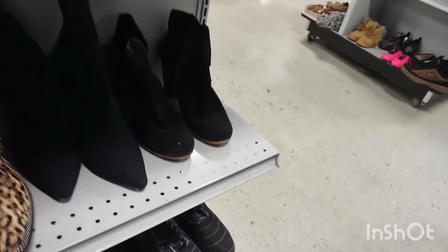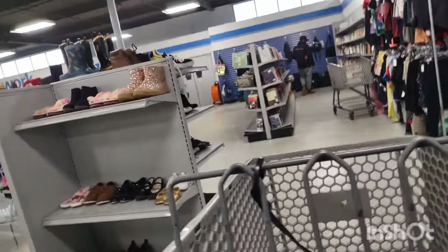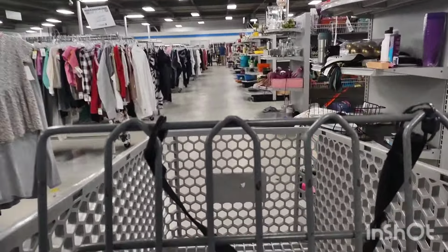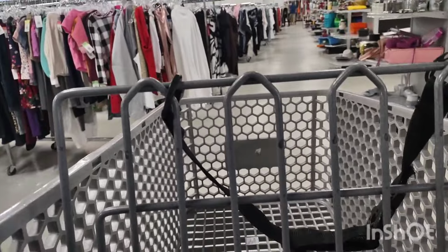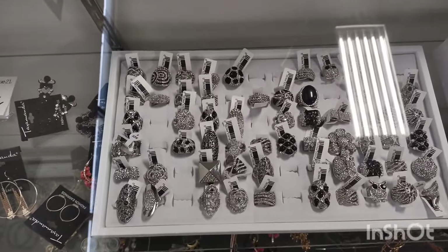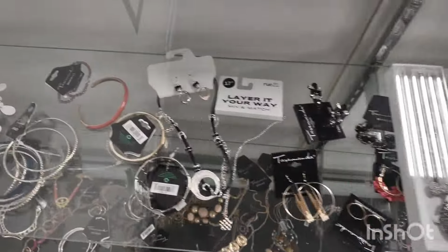Those were jazzy smazzy. No jewelry, not even one set of earrings.